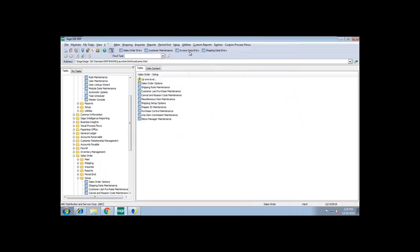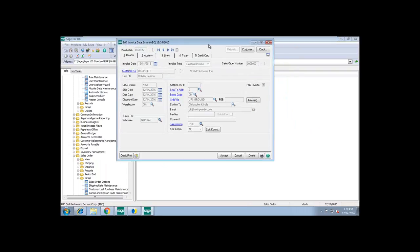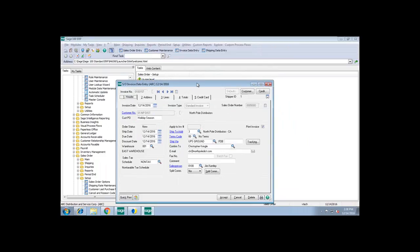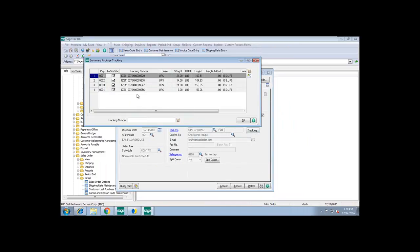And for the front office, I'll just jump back into Sage. I'll go into invoice data entry. So here's the invoice. I get my message that the pre-auth has been processed. Header tab, tracking button. Here's my package breakdown. Tracking numbers, weight, freight.